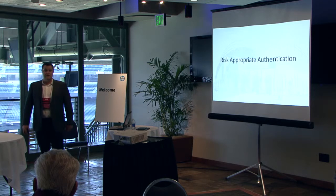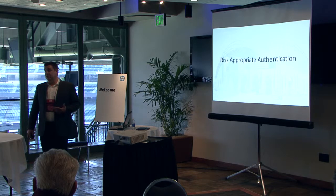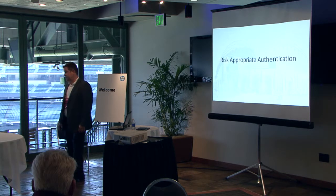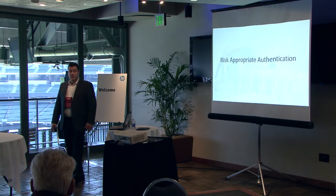We start getting into things like fingerprint biometrics. Fingerprint biometrics work for most of the people all the time, but they don't work for all the people all the time. There's usually, in a large organization, about 5% of the user population that fails. And it's usually older folks, Asians, and Black folks. So you won't find that out until you do a full deployment of biometrics.